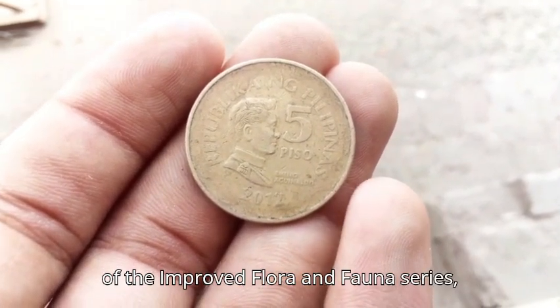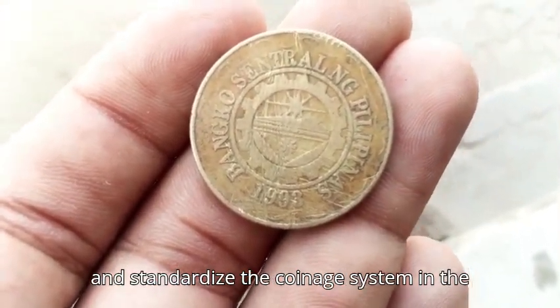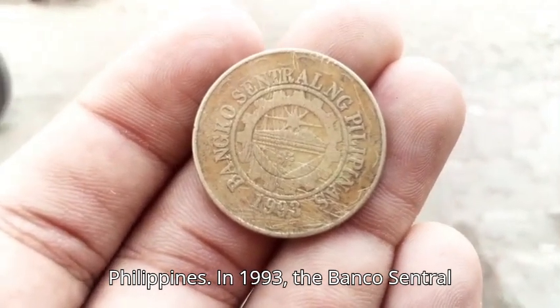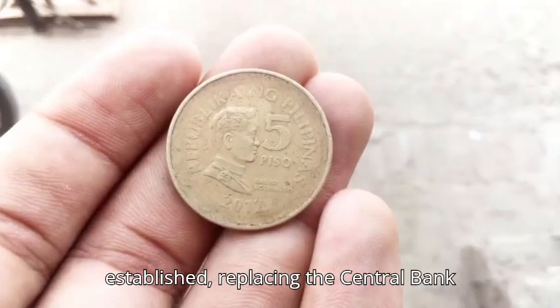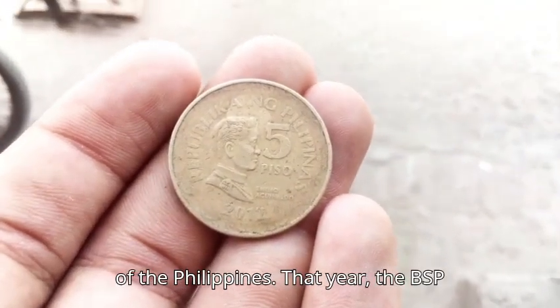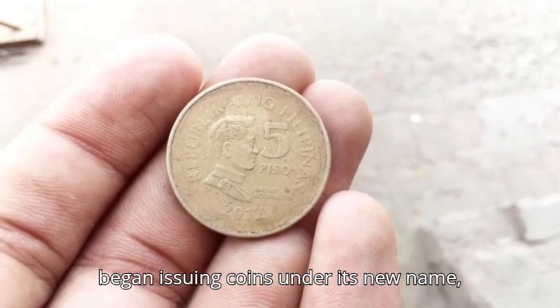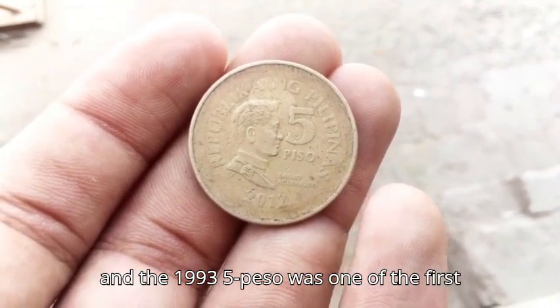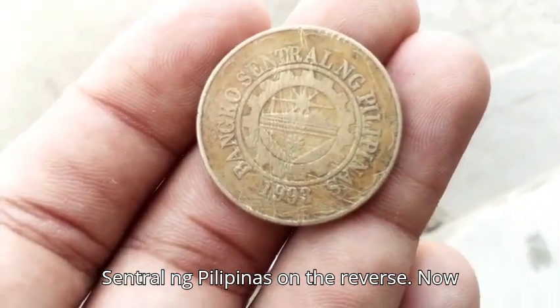It was part of the improved Flora and Fauna series, which was introduced to help modernize and standardize the coinage system in the Philippines. In 1993, the Bangko Sentral ng Pilipinas, BSP, was newly established, replacing the Central Bank of the Philippines. That year, the BSP began issuing coins under its new name, and the 1993 5 peso was one of the first coins released bearing the name Bangko Sentral ng Pilipinas on the reverse.